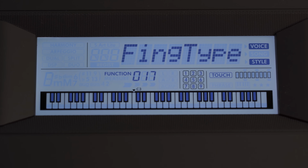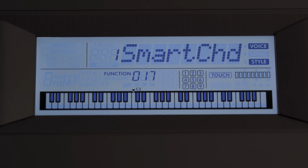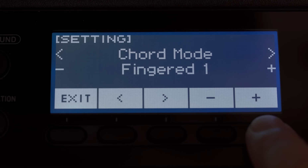The number of chord detection modes when playing with an accompaniment is where the Yamaha PSR-E373 falls short. It is disappointing that Yamaha continues to only support 2 modes, the fingered and smart chord mode. In my opinion, the smart chord mode is too inflexible and I haven't found any reason to use it with any of my students.